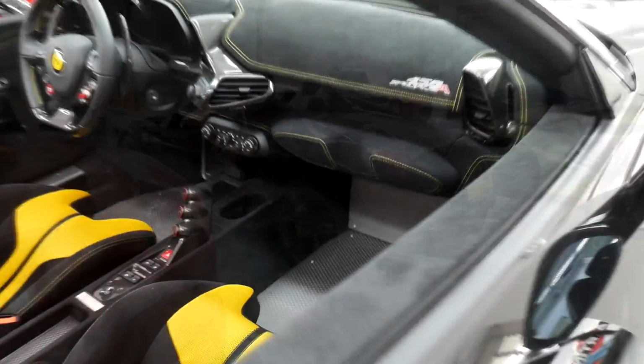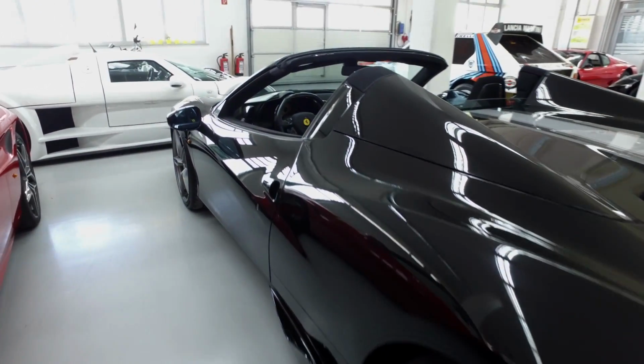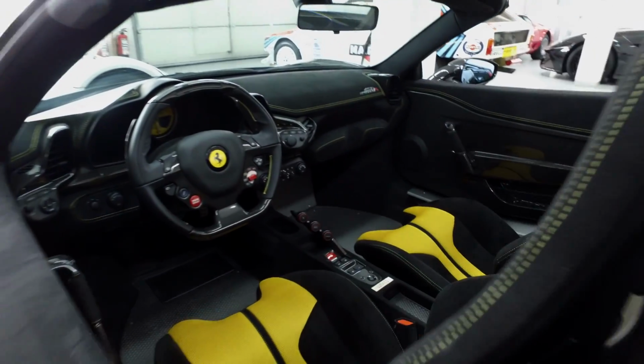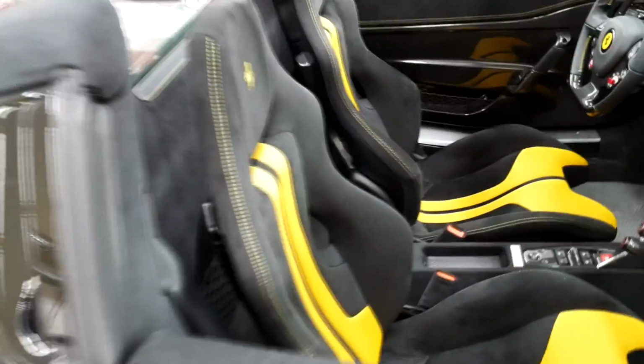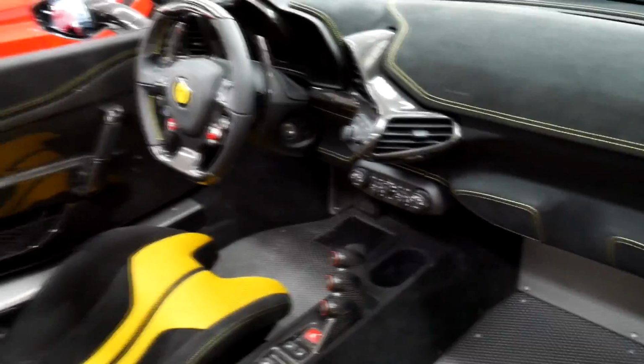And also the interior, you can see there is nothing left of the normal car, so this is only stuff that you need for driving and for driving fast, of course. Again, the bucket seats with the yellow stitching looks always nice, and everything is Alcantara, so really awesome looking car.